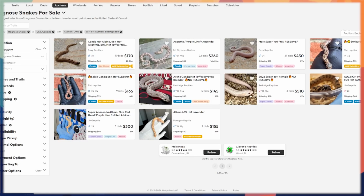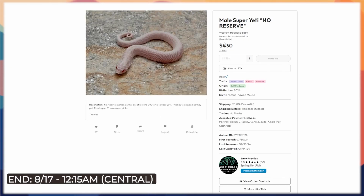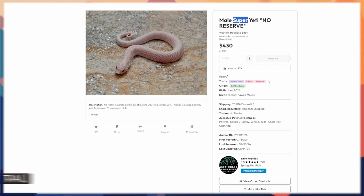I always show off some Hognoses. Here's your Hognoses this week. So let's go through a few of them here so that we can highlight some of them. And we'll start off with this male Super Yeti, otherwise a Super Conda Albino Exantic. The Yeti is the combination of the Albino and the Exantic. Super is, well, Super Conda. And Conda by itself has a lot of cool little dots on there, kind of like an Anaconda, and the Super Conda completely gets rid of those dots.